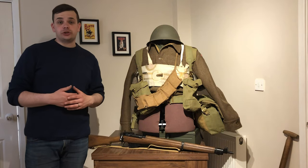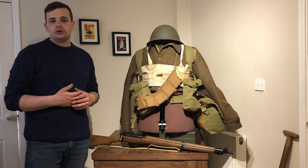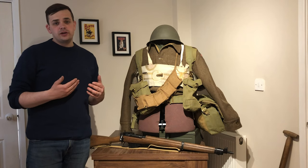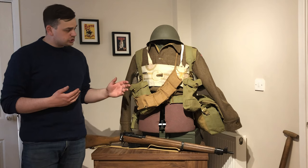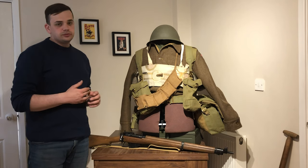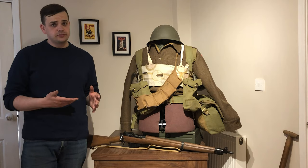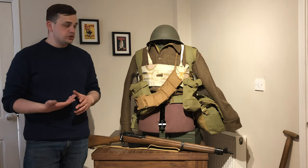The ordinary British soldier used 37 pattern web equipment, typically blancoed in shade 103, seen here. Now, from a living history perspective, it's very commonplace to see reenactors using KG3, which is a much darker version of blanco. Now, in 1944, it's safe to say that numerous shades of blanco were being used. At the start of the war, we had shade 97. Mid-war, we had 103. And then very late war, we had KG3.